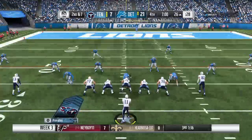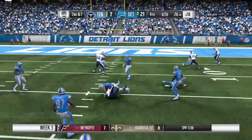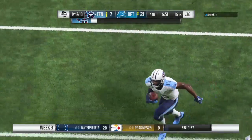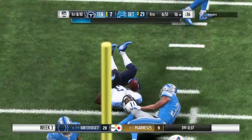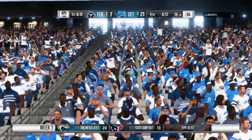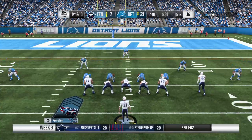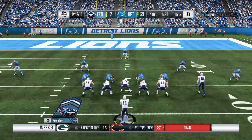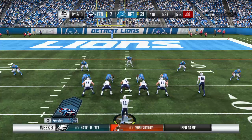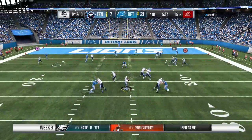To the air again, Smith. Over the middle, complete. That's Taylor. And inside the 20 before he's brought down. Give him 10 yards there as this offense is on a roll. This drive continues to plunge forward. From the red zone now, Smith.